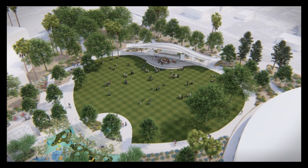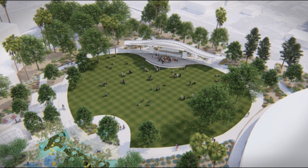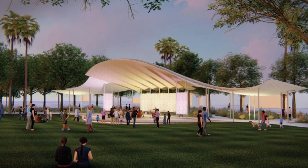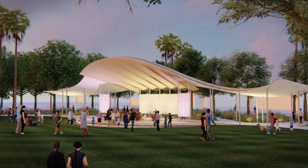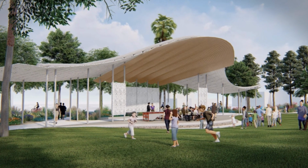The East Bowl area will also feature desert gardens which replace the more water-intensive turf areas. In this series of graphics, we can get an idea of how the new East Bowl area will look at various hours of the day.